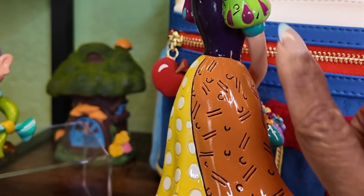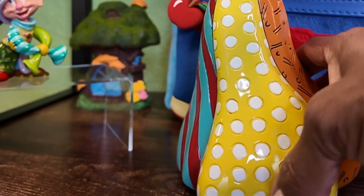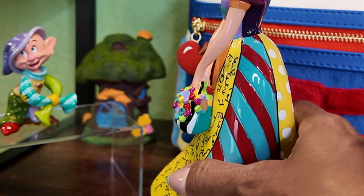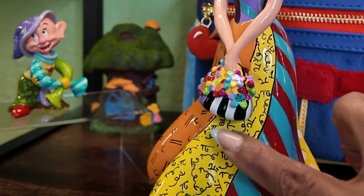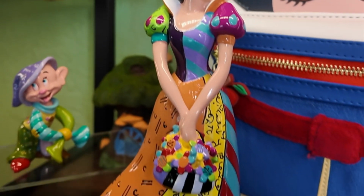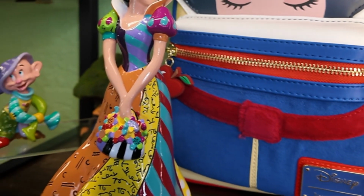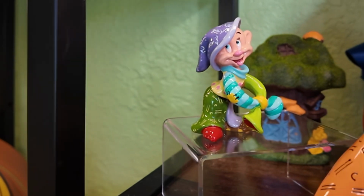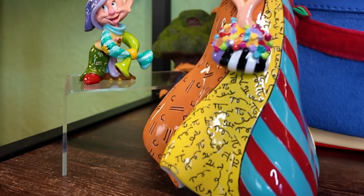Look at her sleeves. This side is like green with purple. The different vibrant colors that she has. Look at her basket as well. Beautiful floral. So I figured this would look so pretty here. And then her with Dopey. I always pair them together.